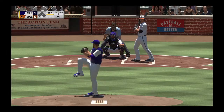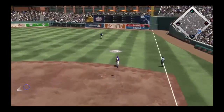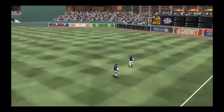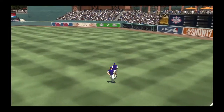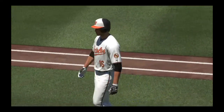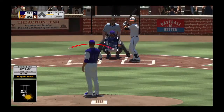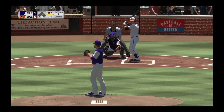A 1-1 count. Here's the pitch. That softly hit to right. Will that get down? Holt trying to get there, but it's the first baseman that gets there to haul it in. And there are two gone now. Number 18 will get the call to pinch hit here, as we'll see what he can do with two out and the bases empty.